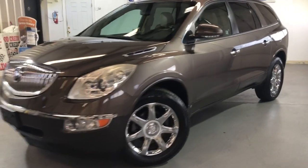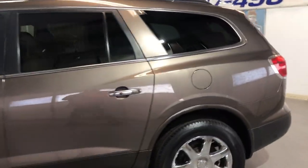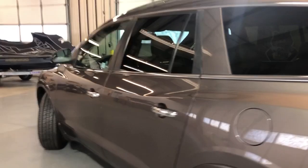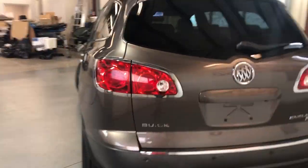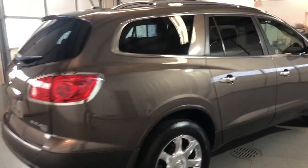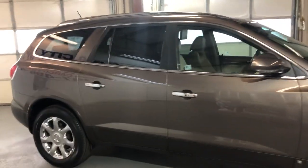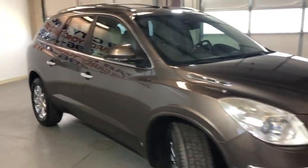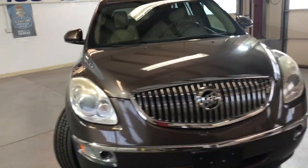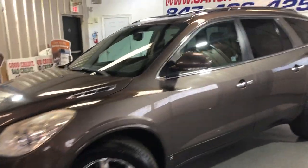2010 Buick Enclave CXL, beautiful looking SUV, very nice and clean body, clean Carfax report, no accidents. I believe it's two previous owners. Parking sensors, chrome wheels, brand new tires, guys, all around, brand new, just put them on. Roof rack, tinted windows, fog lamps, nice and clean all around. 2010 Buick Enclave with just 97,000 miles on it.